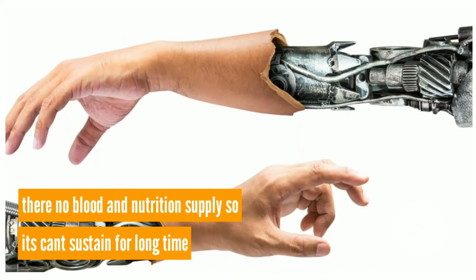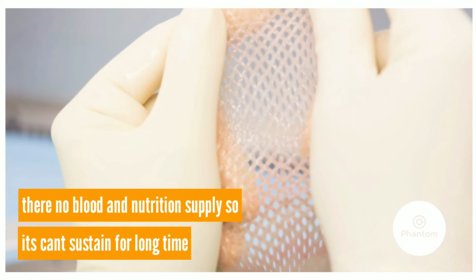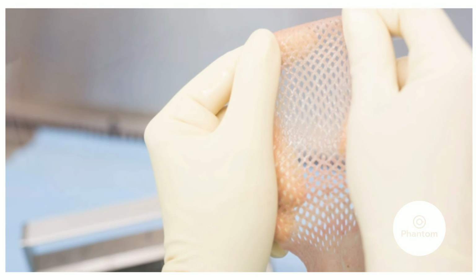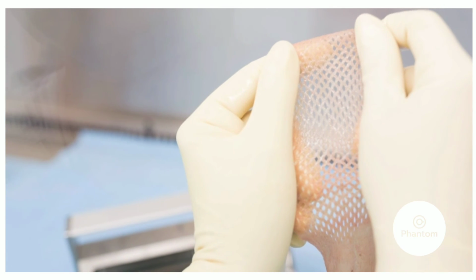The skin is not for long-term use at the moment because it has no blood vessels to supply it with nutrition. Takeuchi believes that living skin is the ultimate solution to make robots look and feel like living creatures.